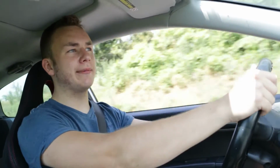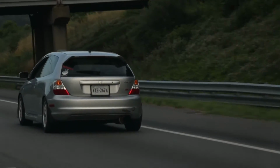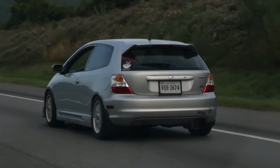When the car first came out, there were reviews saying how there was an issue with a lot of understeer going through the back roads and things like that. Well, I'm not getting a whole lot of understeer. Maybe that's because Cole has aftermarket wheels on the car.